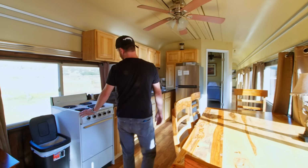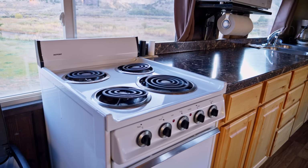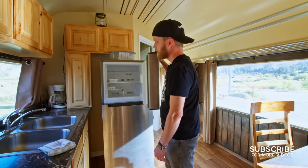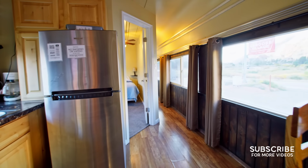We have a kitchenette, so that means you have a mini stove with a mini oven, the counter, microwave, sinks. We've got the refrigerator and freezer combo set here. So it's not a massive kitchen, but it's good enough for the type of stay that you'll be having here.